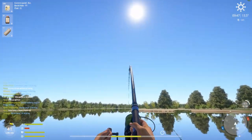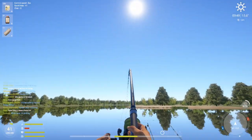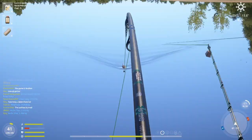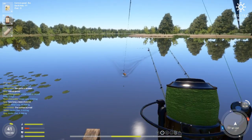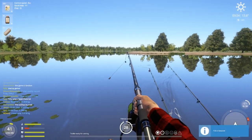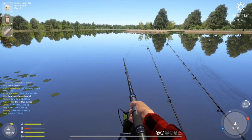So let me get this in. I think the thing I want to show you is what we've caught so far. I reset to start happy hour after I confirmed that the spot was somewhat active, so we may have fished here a total of an hour and a half, something like that, maybe a little less. We should be able to tell from the net though.